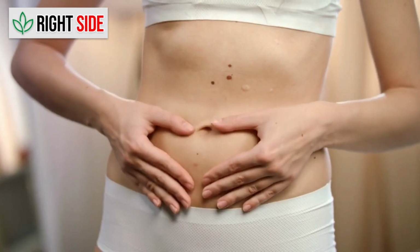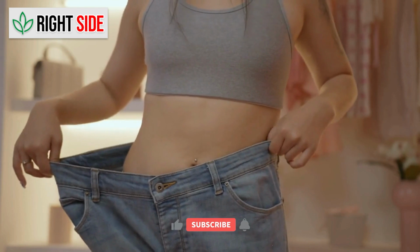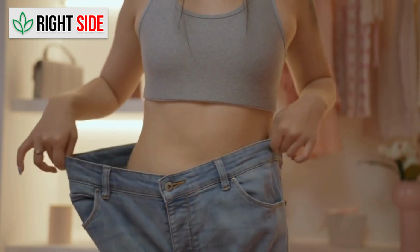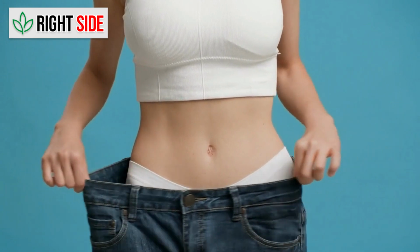So there you have it, an effective fat burning recipe that you can try tonight. Incorporating this drink into your bedtime routine may help you achieve your weight loss goal. Give it a try and let us know in the comments how it worked for you.